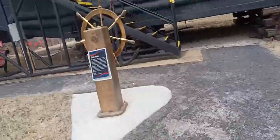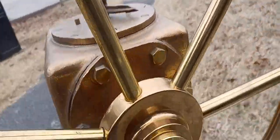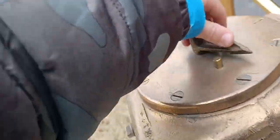Ship helm. This is a wheel of the ship. Also, they have this. Woo, you got a compass.